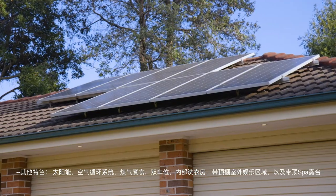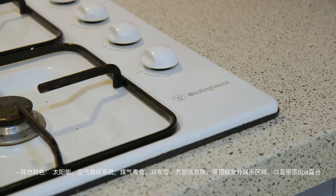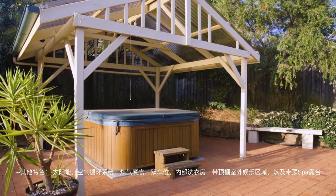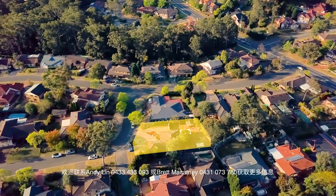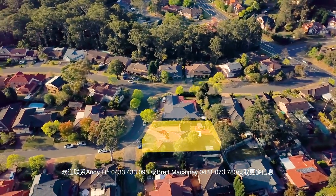Other features include solar energy, gas cooking, covered veranda and gazebo with spa, close to school, buses and local shopping centre, plenty of room for a granny flat subject to council approval.